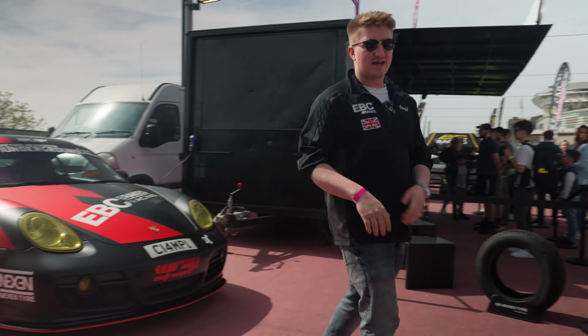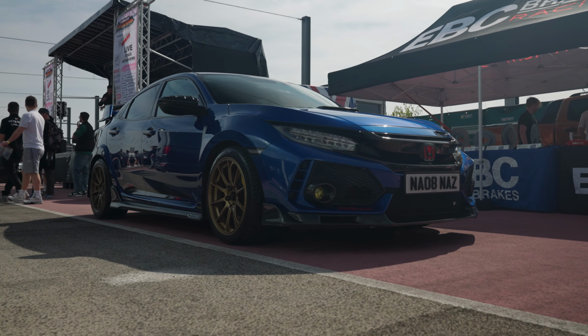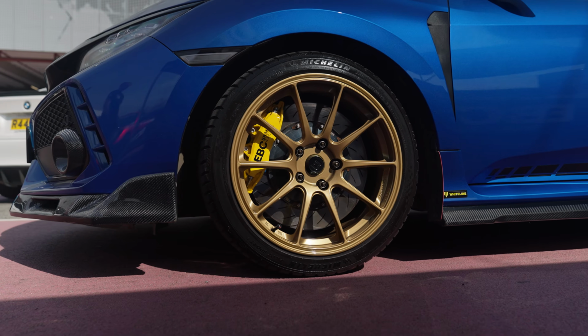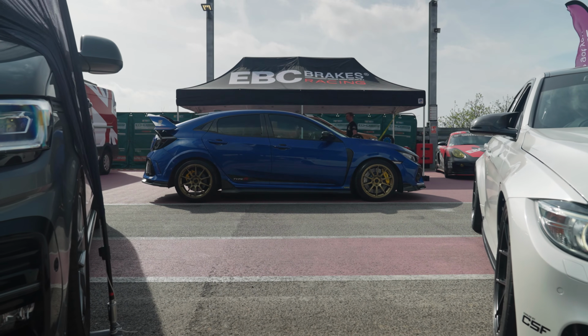And right in front of our stand here, we have the Honda Civic Type R FK8. This is the Civic that we actually brought in for development work. So we developed our 6-pot big brake kit on this Civic. So we measured up and then we got the kit produced, and it's great to have it in front of our stand here. It looks fantastic.